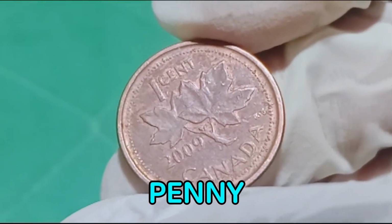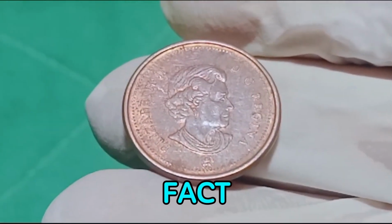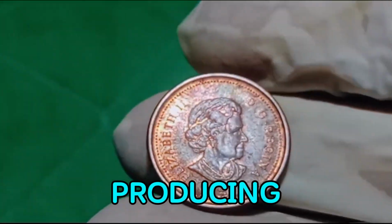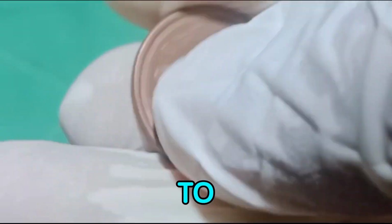Production costs for the penny were becoming too high. Each penny cost more to produce than its face value of 1 cent. In fact, by 2009, it was reported that the cost of producing a single penny was approximately 1.5 cents, meaning Canada was losing money by continuing to mint it.